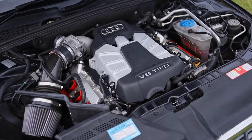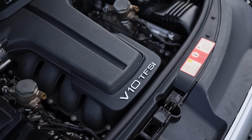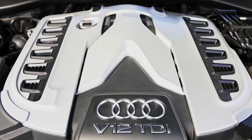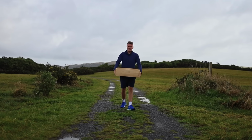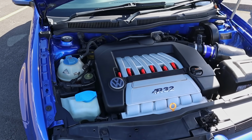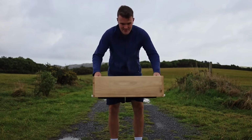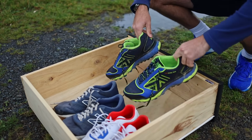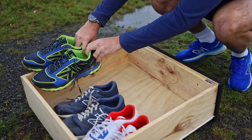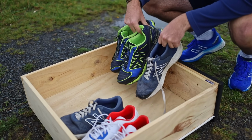2 straight 3s, you get a V6, 2 straight 4s, a V8, 2 straight 5s, a V10, and 2 straight 6s, a V12. However, if you're Volkswagen in the early 1990s and you want to fit a powerful 6-cylinder engine under the bonnet of your shoe drawer sized Golf or Corrado's engine bay, well, you can't use an inline 6 because it's too long and leaves no room for the gearbox, and you can't use a V6 because it's too square.